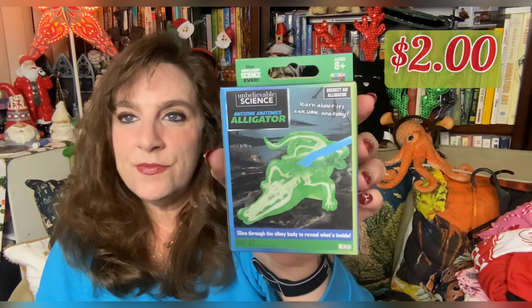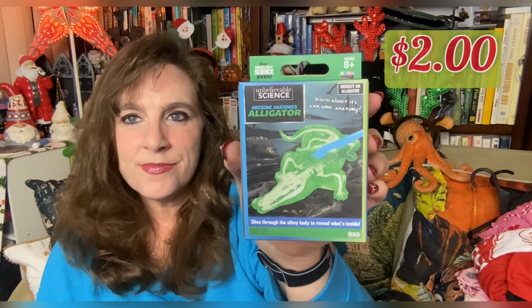Okay, and the last things I picked up, I think would be great stocking stuffers for kids or just curious, nerdy adults, but definitely for kids. So we have this alligator. It's like a specimen kind of thing. You're supposed to slice through the slimy body to reveal what's inside. Awesome Anatomies from Unbelievable Science. I just thought that was fun. This is 8+. These were only $2.